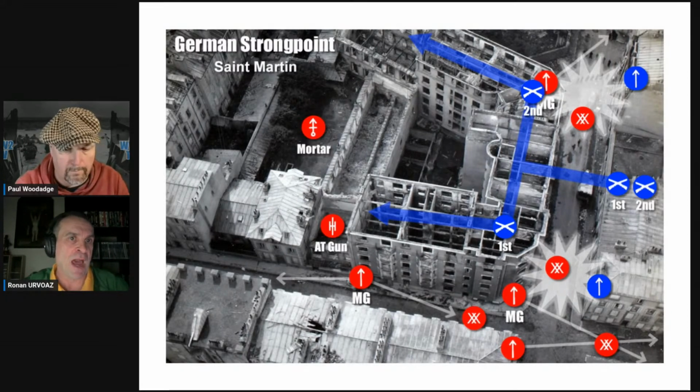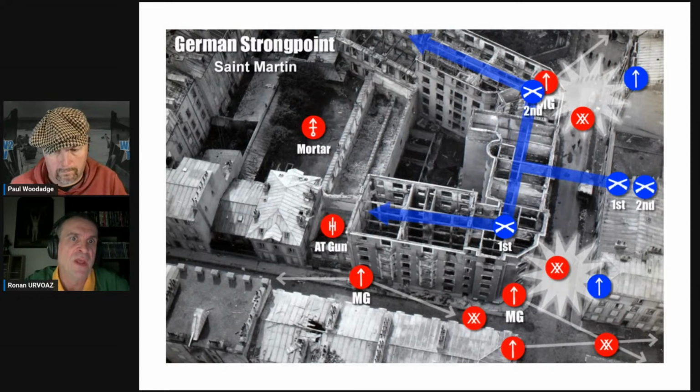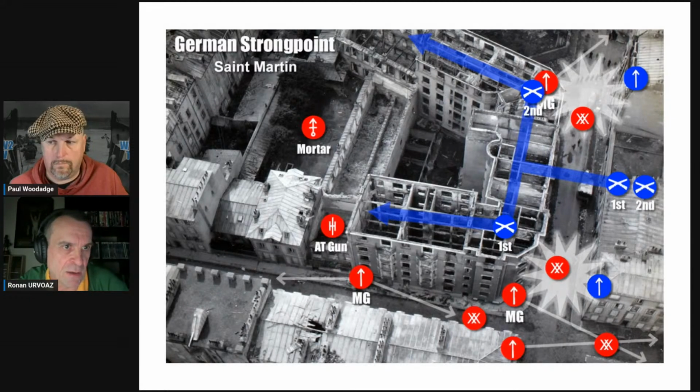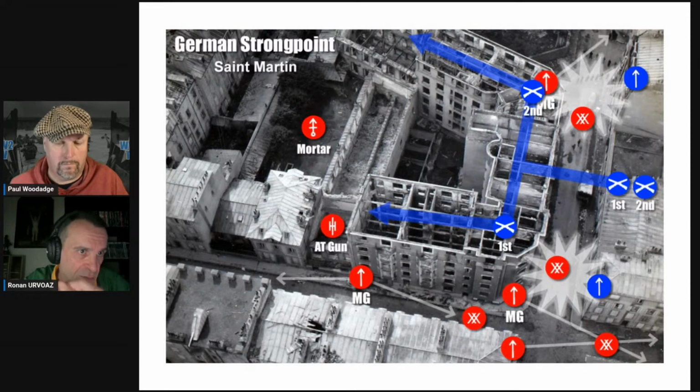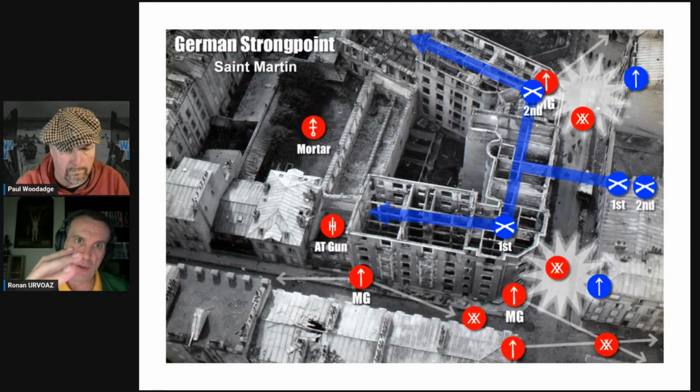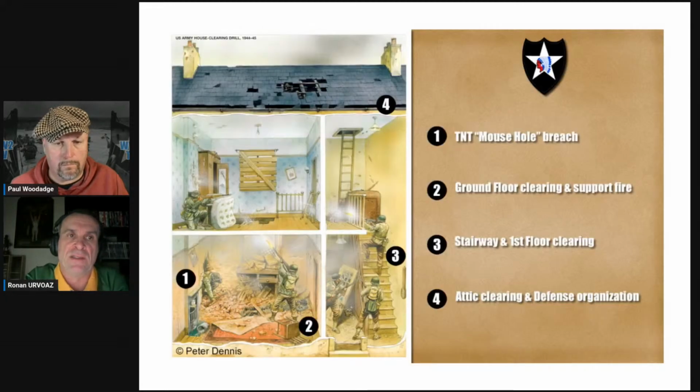So that's why you will have up to 3 to 4 BAR guns, 5 to 8 submachine guns, a very powerful force to deal with. And the breaching team is usually a bazooka man. Then, of course, you don't use the flamethrower. You just attack from within. It is in your interest to capture the position as intact as possible. And this is, in a nutshell, at platoon level, the way you address the problem. If you go to the next slide, I will explain in detail the way it's done.